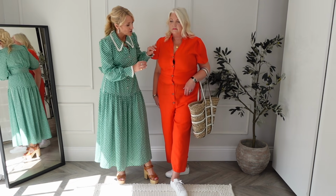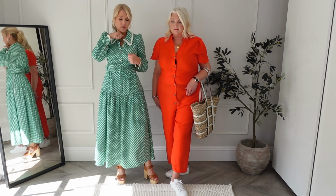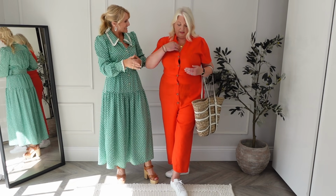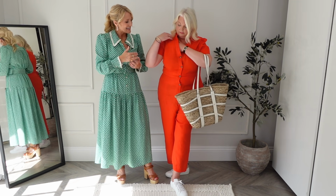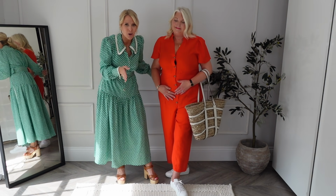So what you're better doing is just stretching this part of the fabric. You do that by just pushing your hands in and pulling it. Pushing it out, exactly like that, across the bust. So I'm not going to do that with this one because we'll probably need to send it back to the shops.